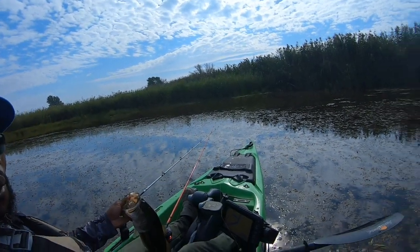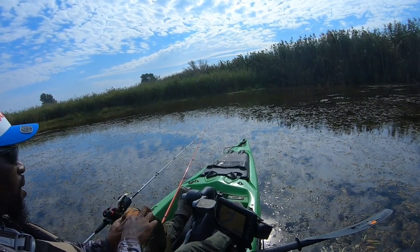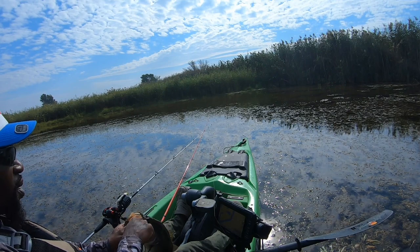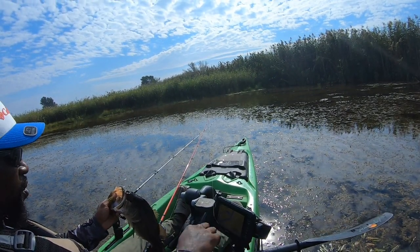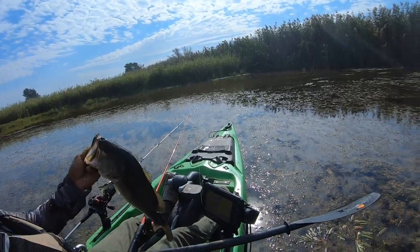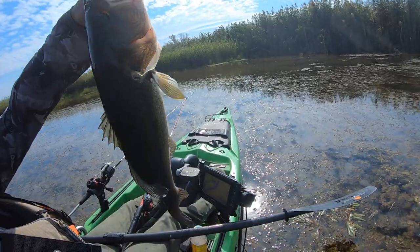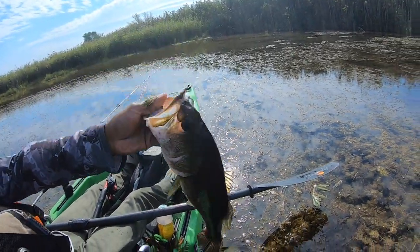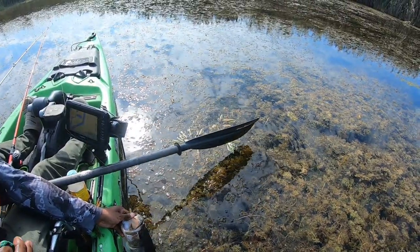He caught it right in that shallow little area, like a foot of water right there. And he just came up and sucked it up. Can't have my frog, bro. No, you want it, but nice fish there, guys. Nice, nice fish. That sucks.